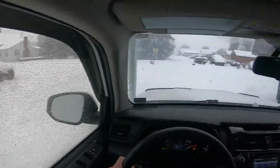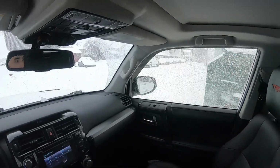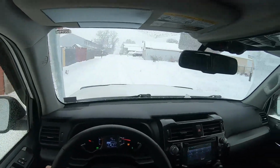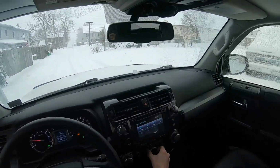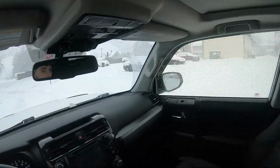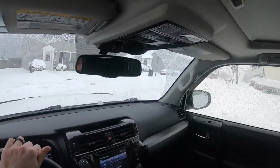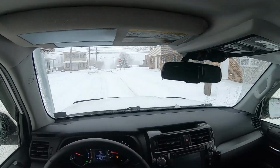I wonder if I should just keep going straight. I don't even know where I am. Gas. Taking off, no problem. Traction control off, four-wheel drive. It's 4 high. There's no problem going through this. Windshield's starting to fog up. Alright, where am I? I don't even know what town I'm in right now. Guess we'll go right. No problem.